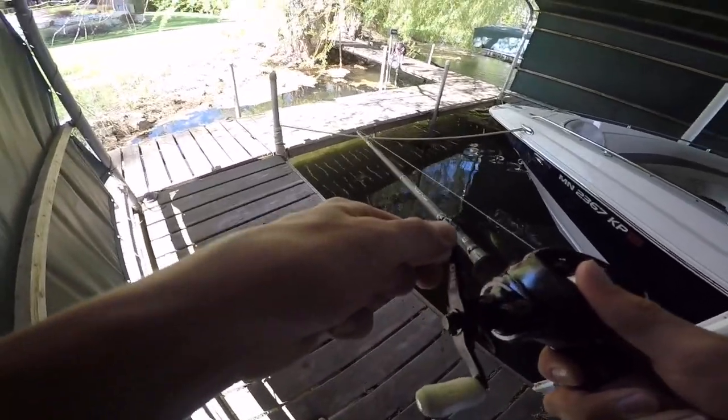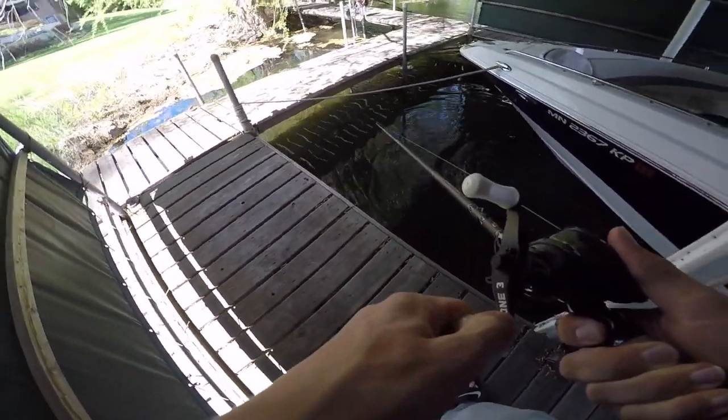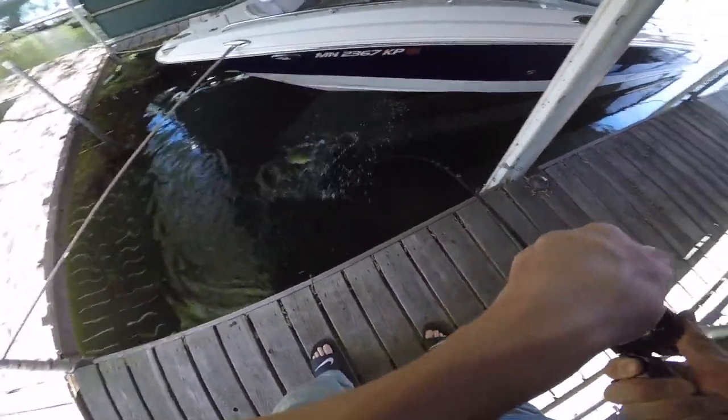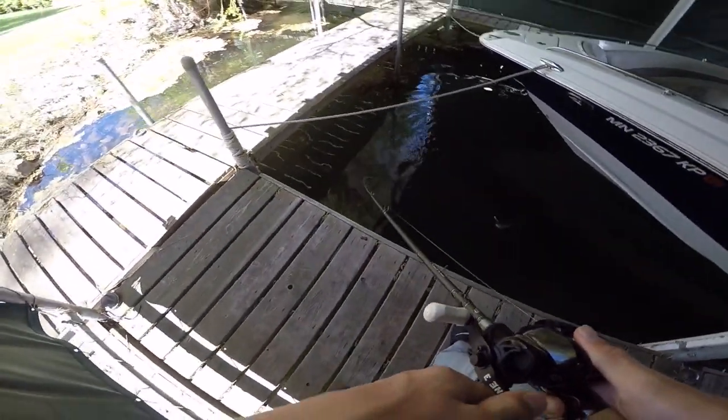Oh yeah, about a 3 pounder here. It's a pretty good one. Oh yeah, don't get off. This is all happening in like a three minute span. Literally three fish in 3 minutes. It's insane.